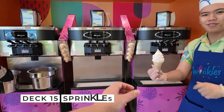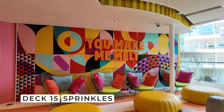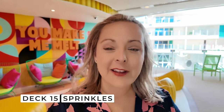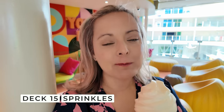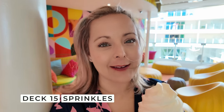Another spot that I have to recommend on deck 15, which is kind of a little hidden, which is why I'm going to point it out to you, is Sprinkles. The location of Sprinkles is underneath this little overhang in the middle of deck 15. You will see a sign that says, "You make me melt," which, by the way, is a great Instagram picture spot. Love the colors. Come over here and grab an ice cream, or it looks like they'll grab it for you, which is even better because I don't make good ice cream cones at all. I just had to stop. I couldn't resist. So good. Don't miss this. In the middle of deck 15. You might miss it, so look for it.